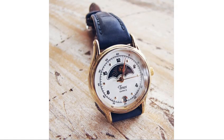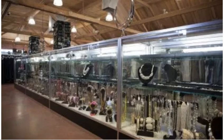So the item is this Timex moon phase watch, and you can see on the face there a very distinguishable symbol with the navy blue semicircle and the sun inside of that. So this is pretty easy to spot when you're looking in the jewelry counter, or if you're at an estate sale and everything's all laid out.